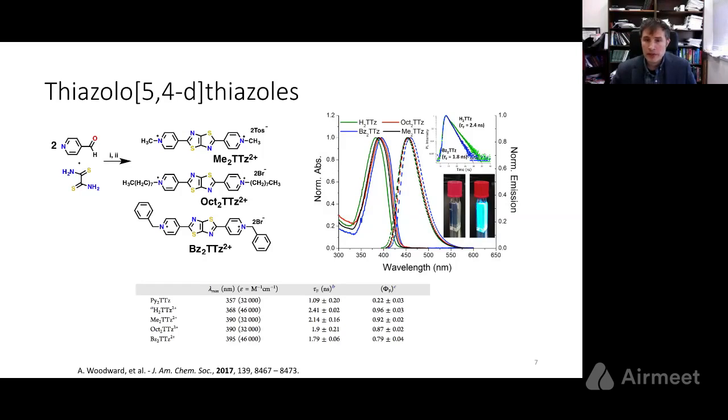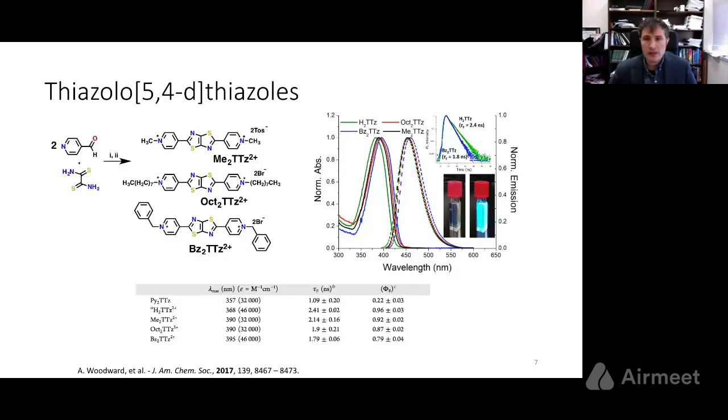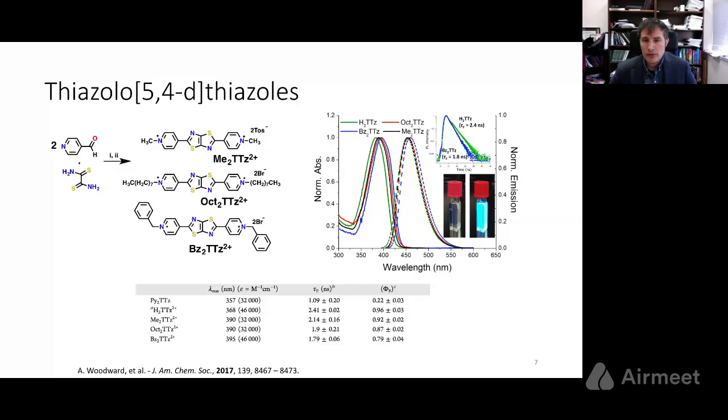The first thing we noticed about them is the really bright fluorescence. And the quantum yields were very high. So quantum yield just means photons in, photons out. Like, how much fluorescence can we get when we excite this molecule? And the quantum yields were very high, over 90%. As you can see, the bright blue emission there in the spectrum.